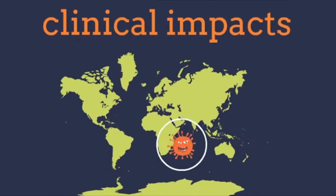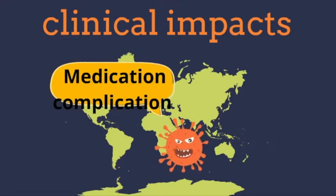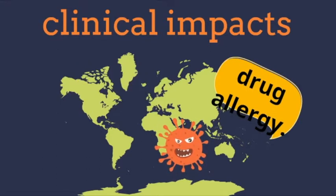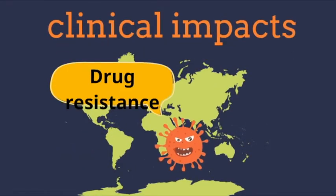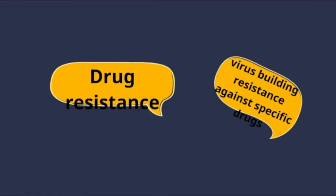There are also clinical impacts such as medical complications. Drugs are sometimes combined with others to increase their strength. However, this can sometimes lead to side effects that some individuals may experience due to drug allergy. Drug resistance is also a major impact when individuals undergo long-term treatment, which could lead to the virus building resistance against specific drugs.